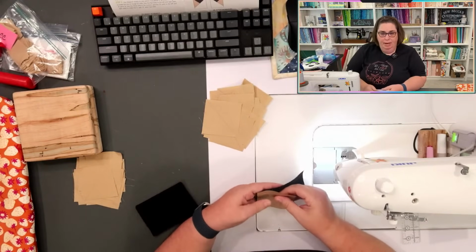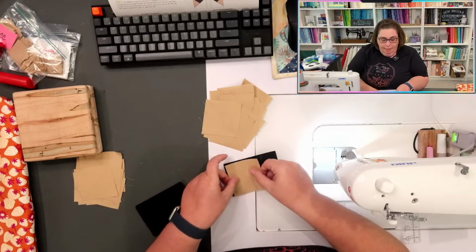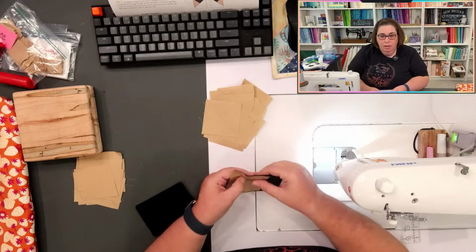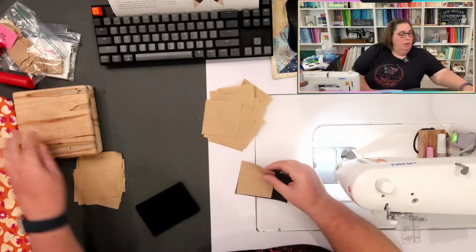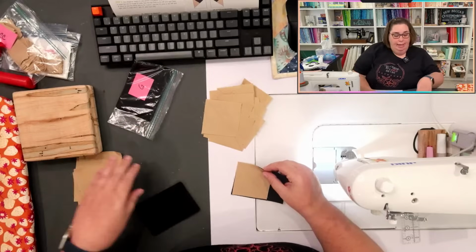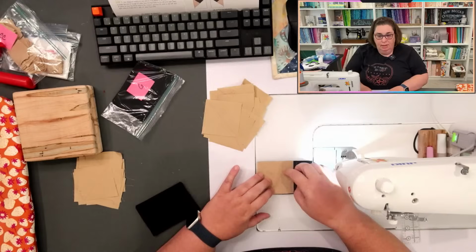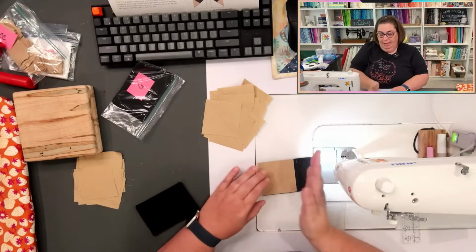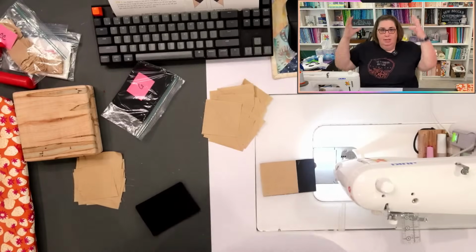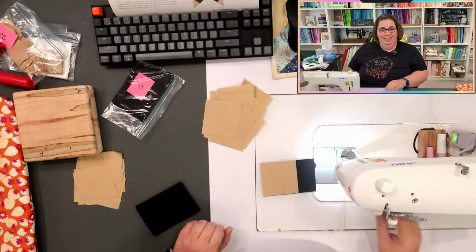I see everybody's wishing Tiffany a happy birthday. Okay, what do I need to remember to do? I need to remember that I am doing 10 units with ears with the fabric going this way, and then 10 with it being mirror image, because pandas have 2 ears on top of their head.